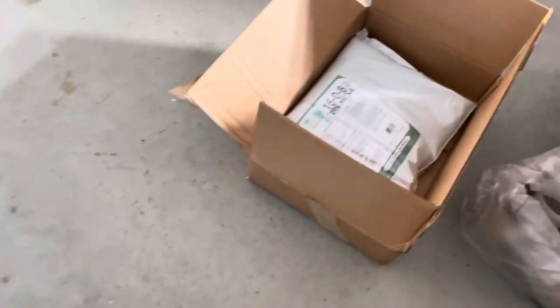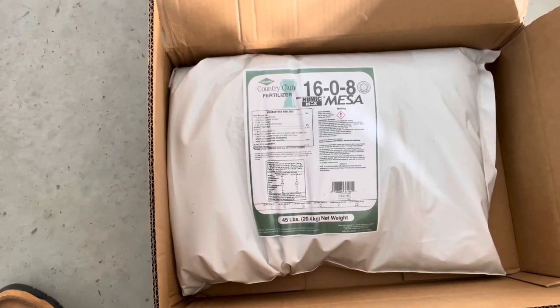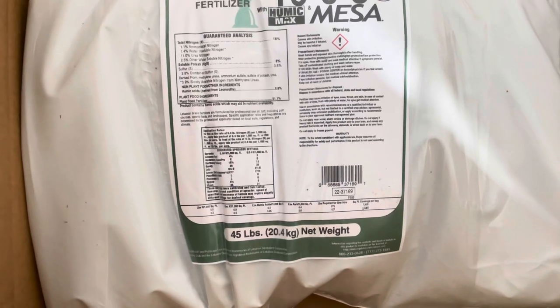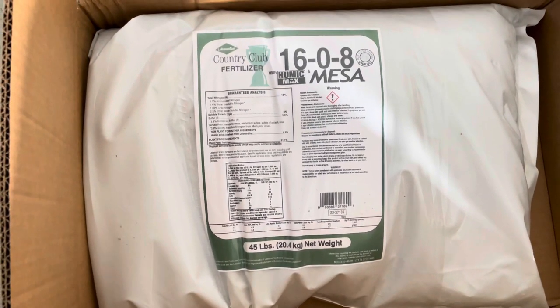Let me show you what came in yesterday. Here it is, 1608 Country Club by Lebanon Turf. That's what's going down for the month of July. And this time I'm gonna do 6,000 square feet.